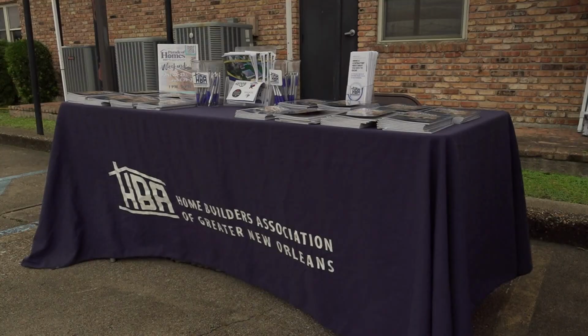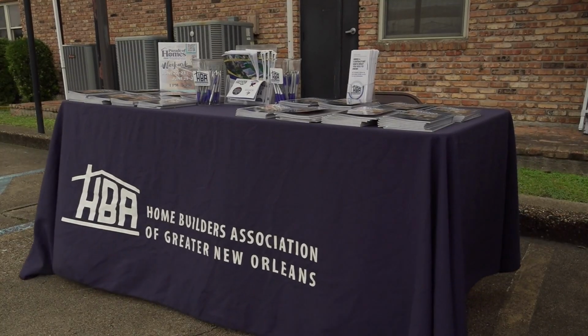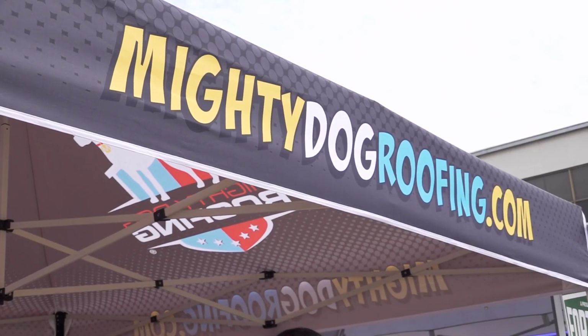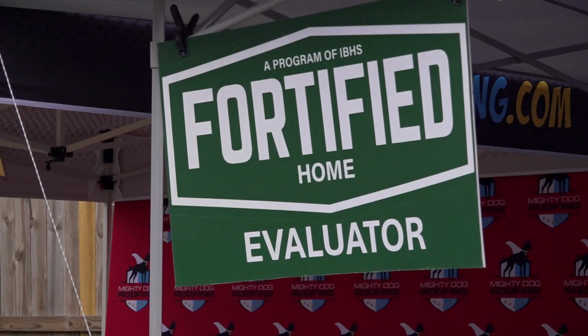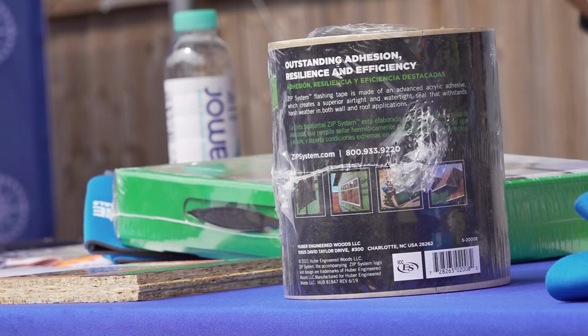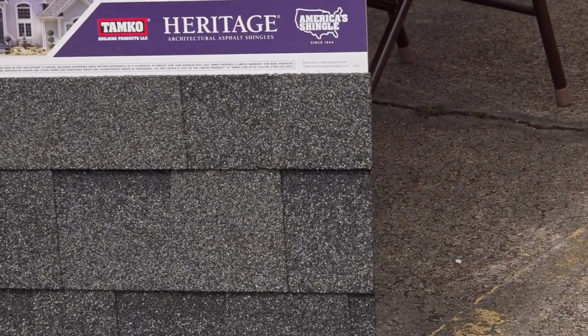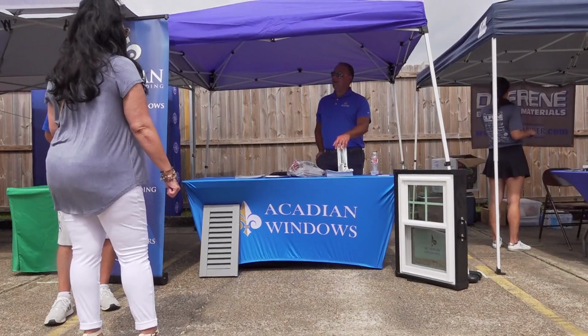Meanwhile, the Home Builders Association of Greater New Orleans held an event to offer their advice to help you get ready. Storm Prep 2024 gave attendees the chance to get a better understanding of evacuation routes and emergency communication strategies. Now, they also showed what items to keep in your preparedness kit, and contractors showed how to storm-proof your homes and what to do if you suffer any damage.